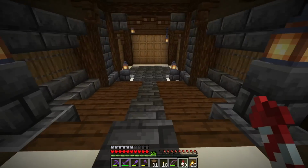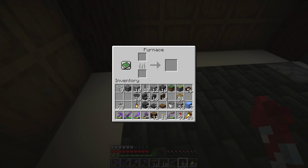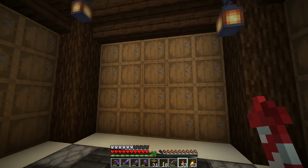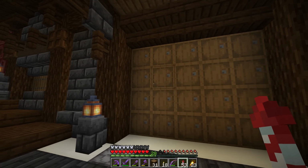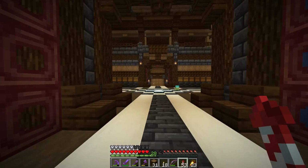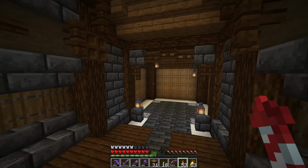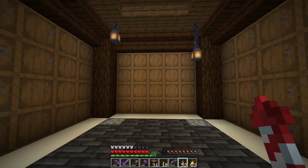And then on top of that, we have these little rooms, which are nice little spots with some furnaces and just for bulk storage. I can put all sorts of different things in here that are just not quite part of the main bulk storage area. I shouldn't have called that bulk storage. It's more like the bits and pieces.